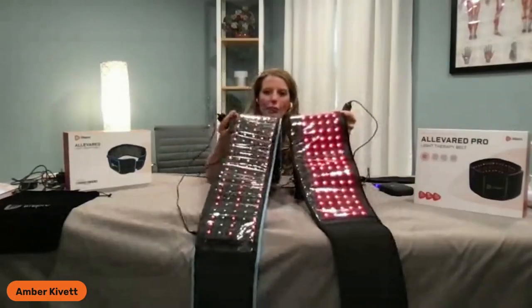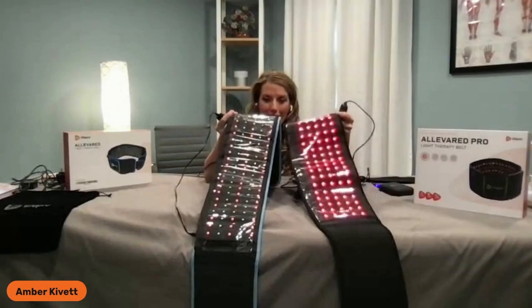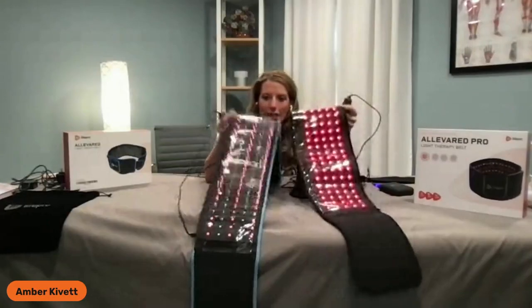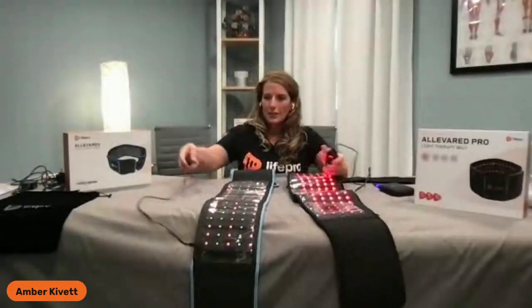Because it's starting at 4 watts. It's a much, much deeper form of red light from an intensity standpoint. So this one is coming in at 4 watts. This one comes in at 0.9. So it's a big difference getting started, almost 4 times the intensity.